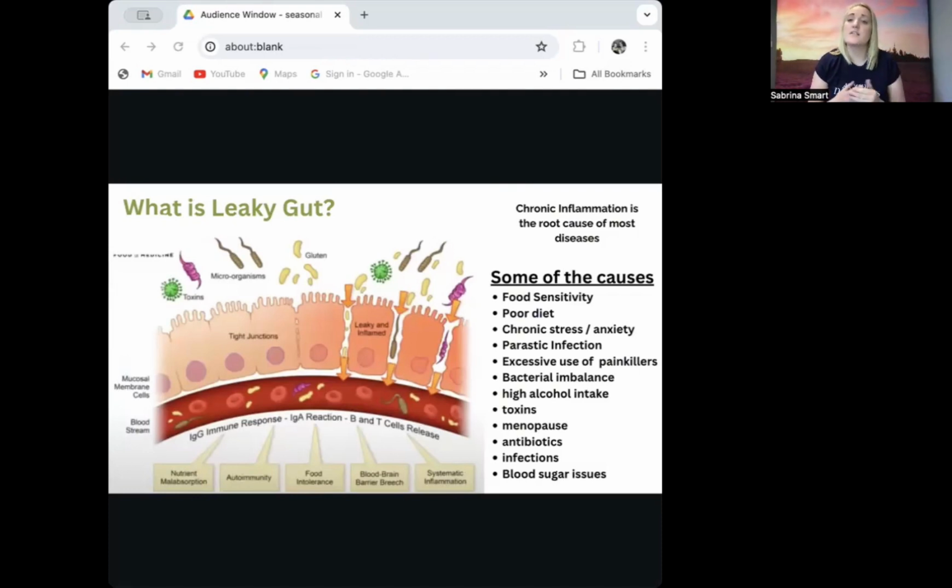Our body is good at targeting problems and starting an inflammatory response to be able to fight the invasion. But if this is constantly having to do so, our bodies get overwhelmed. Think about how many times a day you eat and how many times a day your body is having to fight what you are eating. Hence, chronic inflammation is the root cause of most diseases.